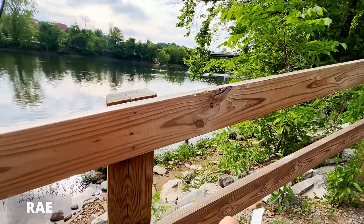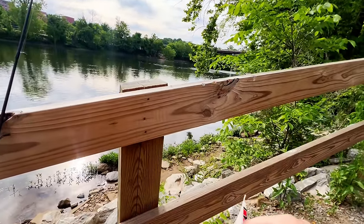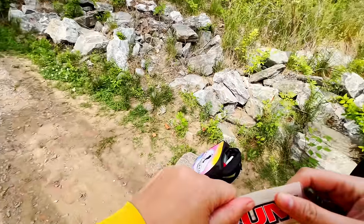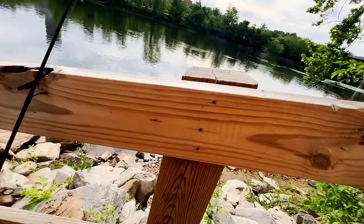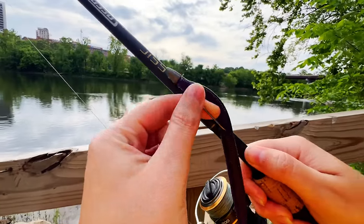Maddie picked two worms. I picked two creature baits. There was a lot of Yum baits in there, but most of it was just the same thing. And Maddie, she said something about that stick bait she saw. I know it's a stick bait. We use them all the time, but we've never even seen that color before. So I'm curious to see how it does. And we're just going to be going with the standard Texas rig.